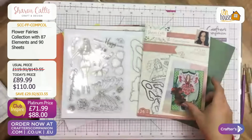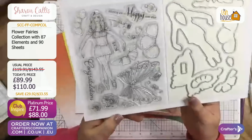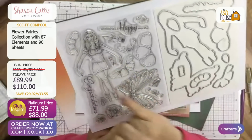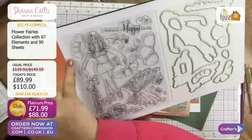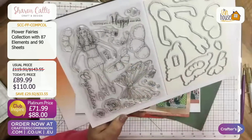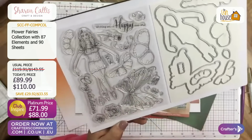So then we move on to the last one, which is the lovely Rose. So Rose, as you can see there, comes with a gorgeous little dress on her, and she gets her 3 layers of petals as well. But she also comes with 2 sentiments, wishing you a happy ever after and congratulations.